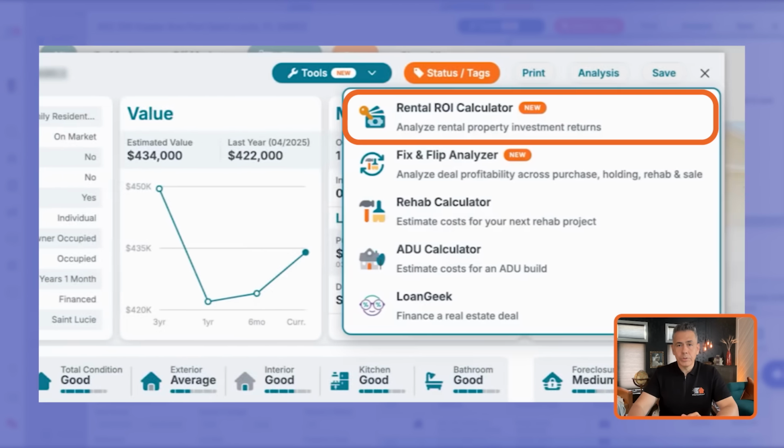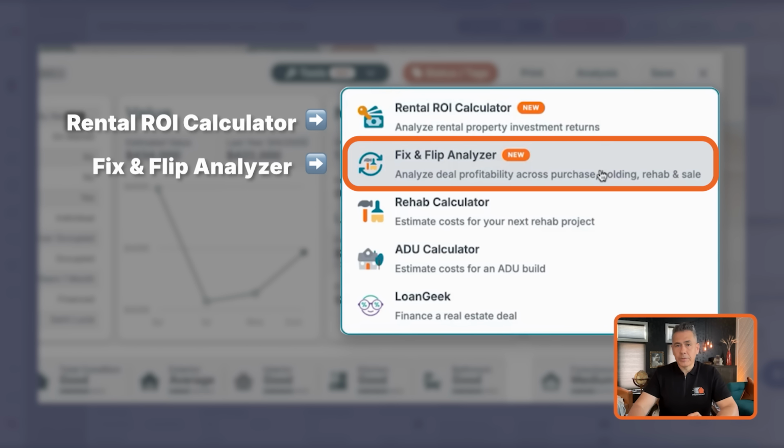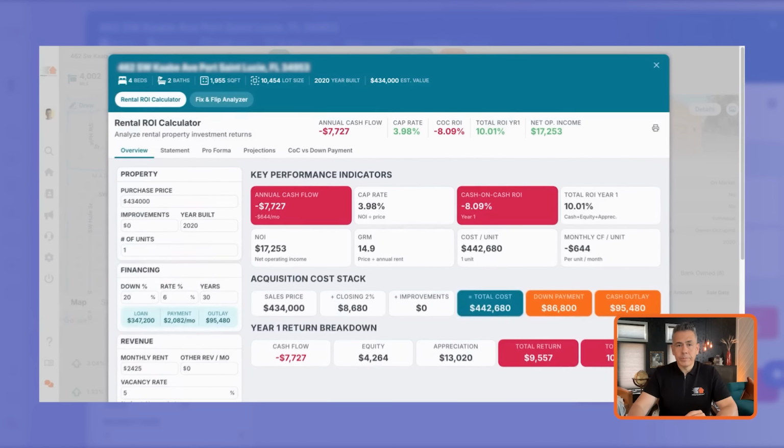So when we click on tools, we now have the two new calculators available to us, Rental ROI Calculator and a fix and flip analyzer. Both of these are new. Let's start with the first one, Rental ROI Calculator, which again is an analysis that's specifically tied to this particular property.